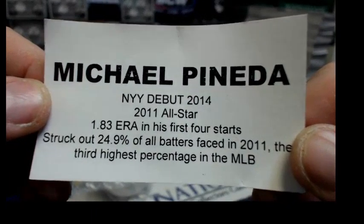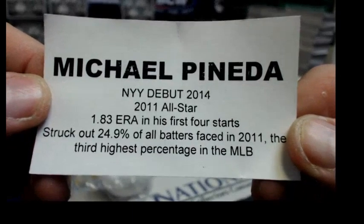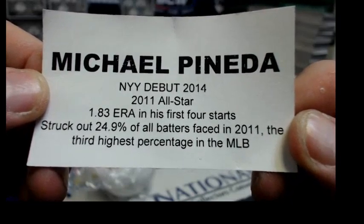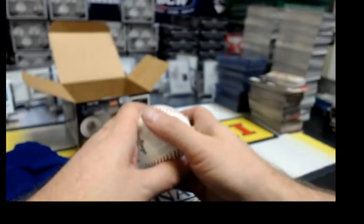2014, 2011 All-Star, 1.83. His first four struck out 24.9. Third highest percentage in Major League Baseball. Not too shabby.